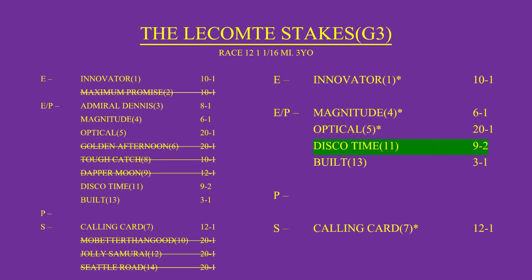And if he can do that, Flo, we know Giroux likes to be aggressive, and I think he's going to have him in good position. And he certainly should be a better price than Built will be. So I'm going to take him for the win, just in the narrowest of margins. And I'm just going to trust the connections. This one, 2 for 2, has looked pretty good in both, pretty professional. So we'll go with Disco Time for the win.